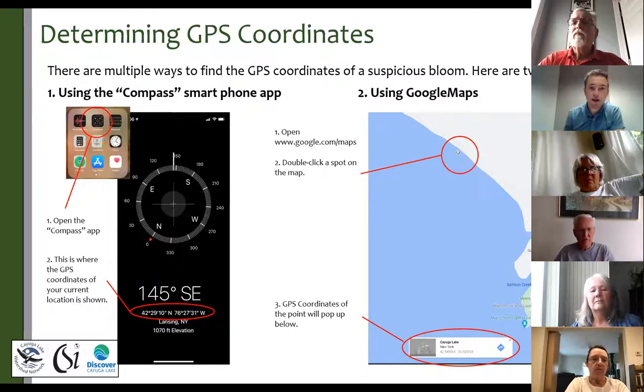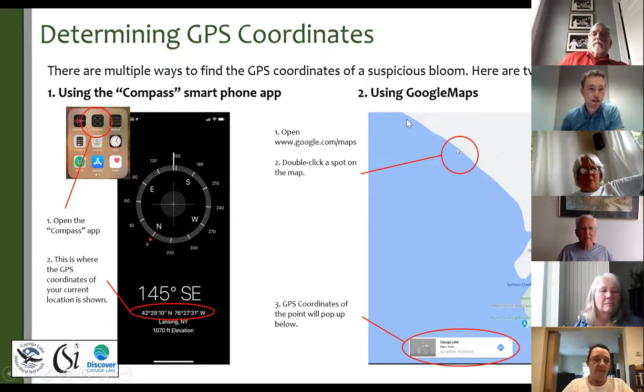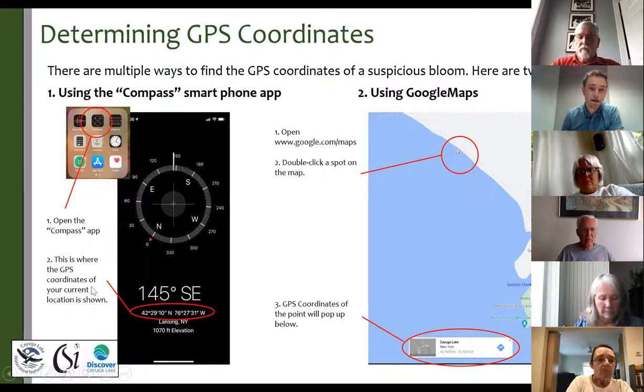Now, I included this slide in here and I'll go over it just really quickly. I thought that it might be nice to just highlight some good ways to find the GPS coordinates because I know that can be a little tricky. So here are two ways that I really like. One works really nicely if you have a smartphone, like an iPhone, but I believe other types of smartphones have this application. There should be a compass app preloaded onto every phone. And when you click on it, it opens an application like this. And right down here, it will list your GPS coordinates in hours, minutes, and seconds.